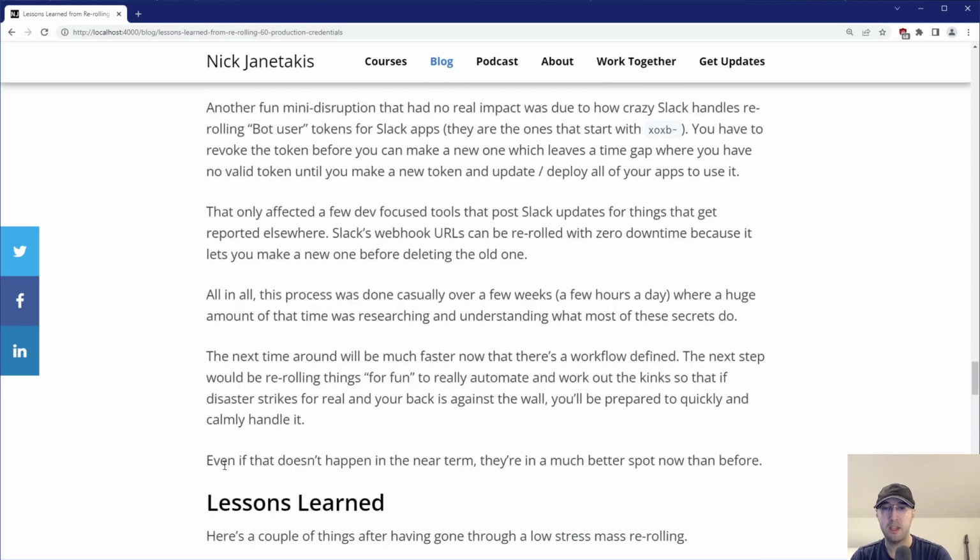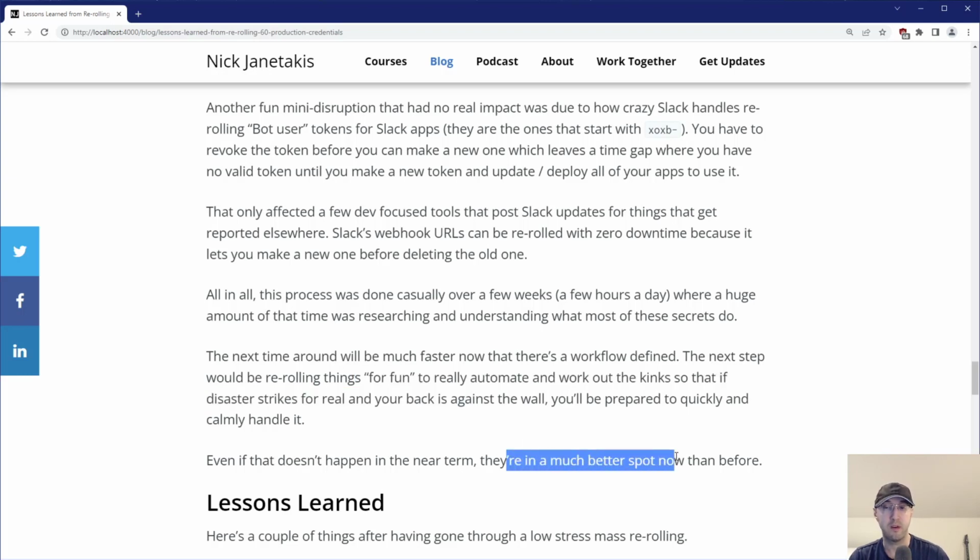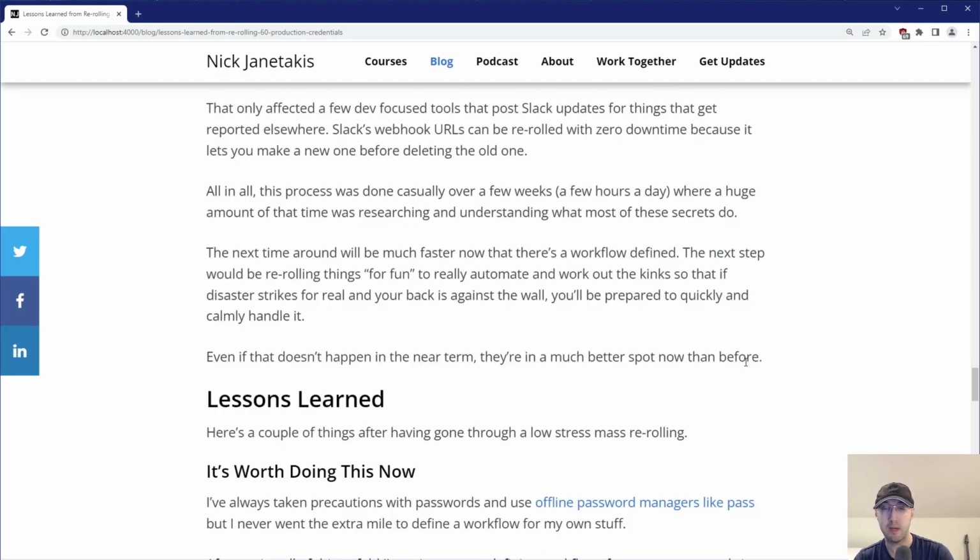But in this company's case, even if they do, we don't go this far, we're at least in a way better spot than we were before, because now at least we have this workflow defined, and it's just like running through a checklist, right? There's no surprise in why even pilots with 50 years of experience run through a checklist. The checklist is really, really helpful, especially in a time of crisis.